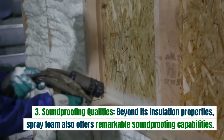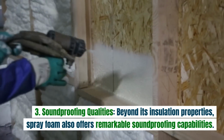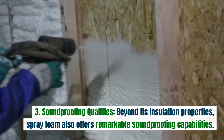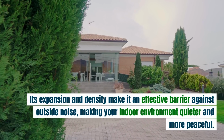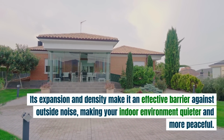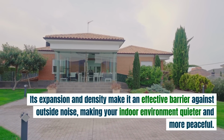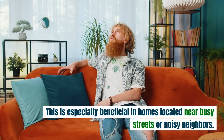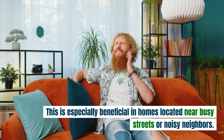3. Soundproofing qualities. Beyond its insulation properties, spray foam also offers remarkable soundproofing capabilities. Its expansion and density make it an effective barrier against outside noise, making your indoor environment quieter and more peaceful. This is especially beneficial in homes located near busy streets or noisy neighbors.